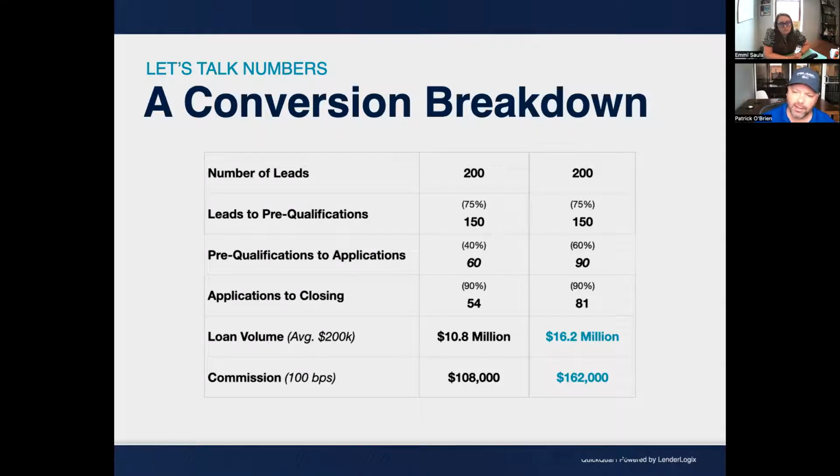And what we're going to focus on today are the strategies, and some of the reasons for 40% versus 60%. If we keep the same pull-through percentage at 90%, that's 81 applications, $16.2 million in volume, $162,000 in LO commission versus $108,000. Material difference, right? As a loan officer I can make a lot more money, and as a business owner of a mortgage bank I can make a lot more money if I focus on and start to measure these conversion percentages versus only measuring the post-application process.